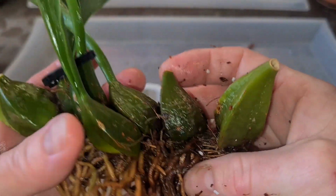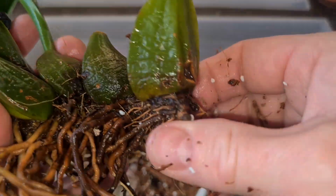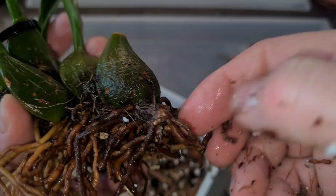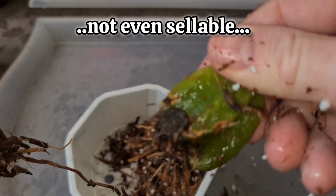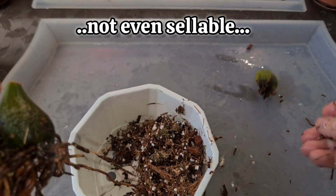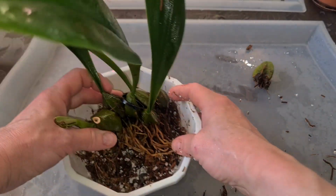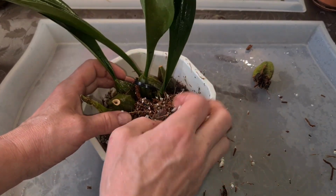But who would want an orchid with one pseudobulb? Who knows? It made the decision for me. That's not the best one, you can see. Maybe just toss it away. Alright, that problem's out of the way. Now we can look forward to seeing a good space for this orchid to grow.